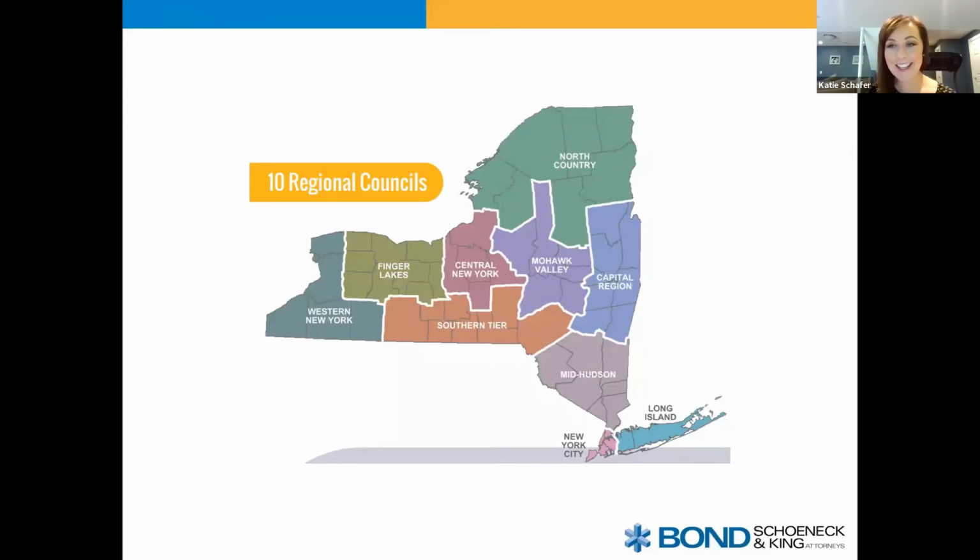So I think it's helpful to back up a step and make sure we're all on the same page. I'm a visual person, so looking at this map that we've all probably seen 20 times is really helpful as we're talking about the regions. Right now we have 6 regions that are in phase 2 of the reopening: Central New York, Finger Lakes, Mohawk Valley, North Country, Southern Tier, and Western New York, which was just announced today. The capital region is expected to enter phase 2 on Wednesday.